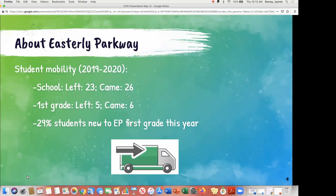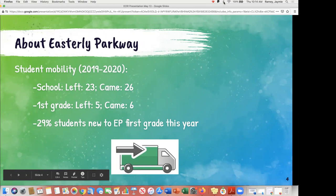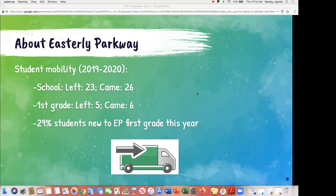When we talk about that robust tier one instruction, we are delivering that robust tier one instruction, but then we are filling the gaps along the way with our tier two and tier three services so that they are still getting the grade level expectation while filling in the gaps. One of the other unique parts of our population is the student mobility. So each year we have some wild cards coming to us, either the international population, or we have the women's shelter, which comes to us. So we have students that are homeless, that have high emotional needs, that come to our school each year.